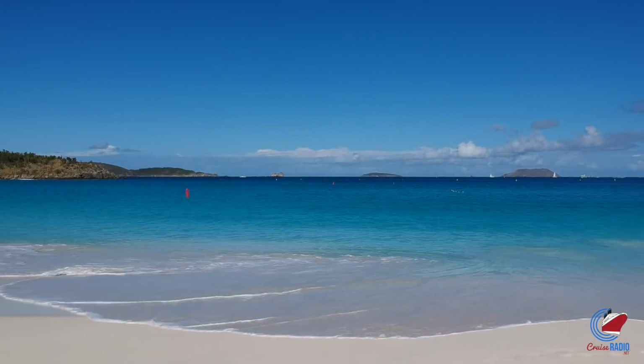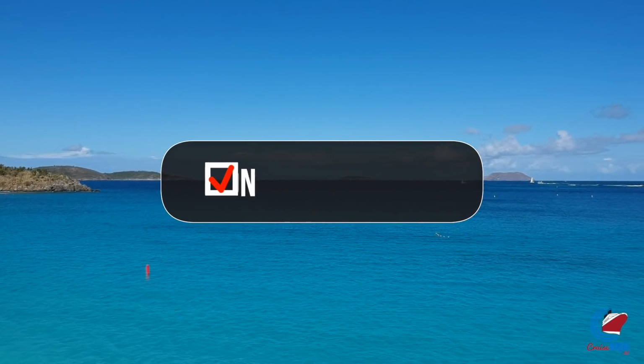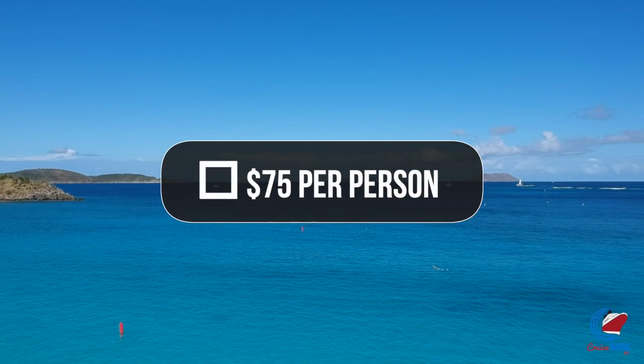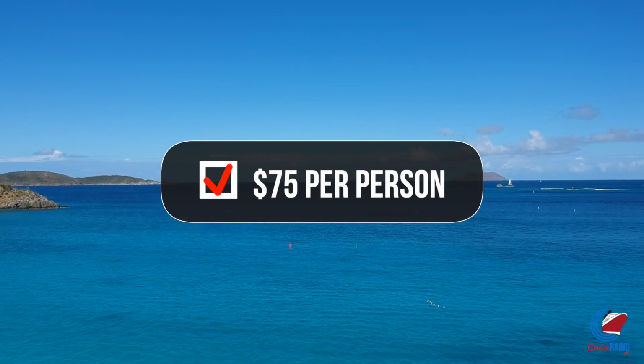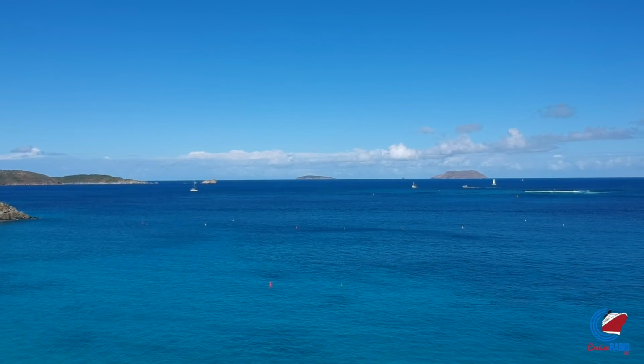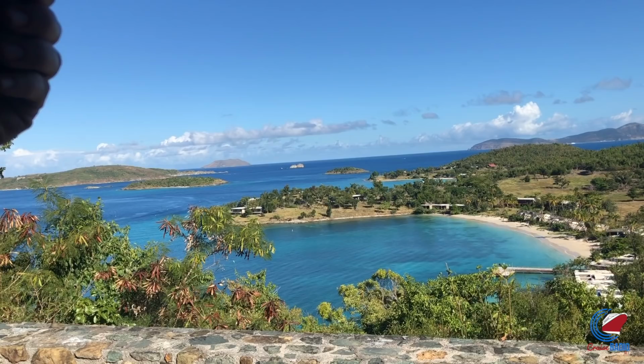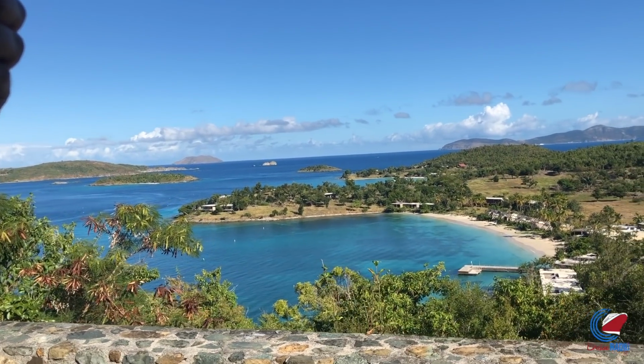Okay, so the cost breakdown, if you're doing it yourself, it's around $48 per person. If you're going through the cruise line, it's around $75 per person. If you're comfortable with going out on your own, I would highly suggest heading over to Trunk Bay yourself. If you like to play it safe or maybe directionally challenged, you're better off just doing the cruise line excursion. I mean, I'm just going to be honest with you.